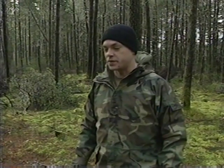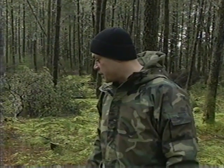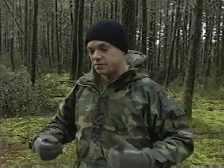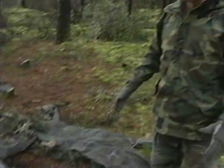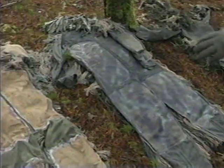One thing you have to keep in mind about making a ghillie suit is that the only way you're going to get a good ghillie suit that will really work is to put the time and effort into making your own. And you'll find that once you spend a lot of time making your own ghillie suit, all the effort and the labor that you put into it, that it says something about you personally. You can see all the ghillie suits that we have here, they all have different colors, different tones, and different styles and techniques.